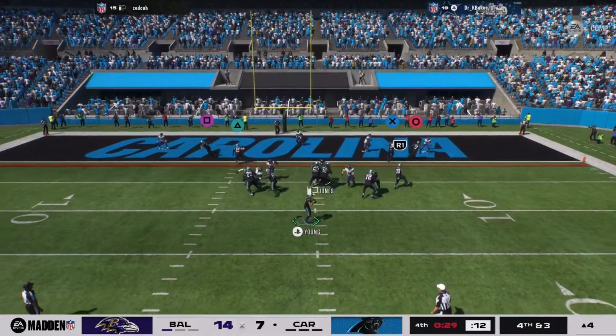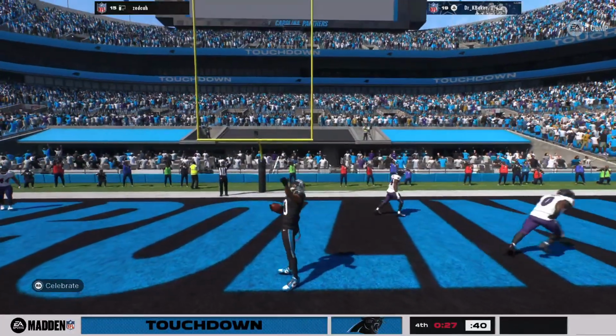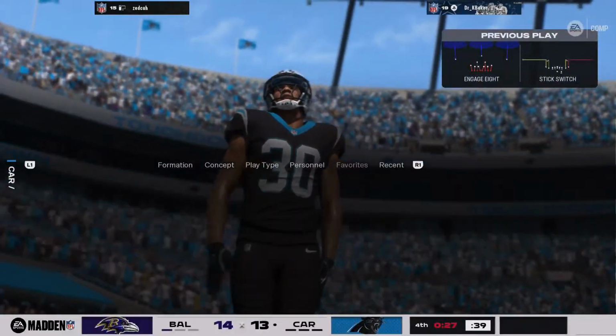Ready? On 4th down, Young. And it's a touchdown. They have gotten to within 1. And a 2-point conversion can give them the lead here in the final minute.